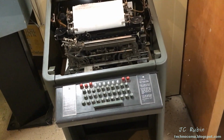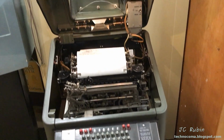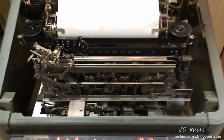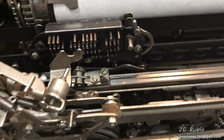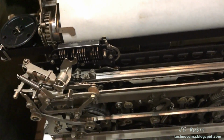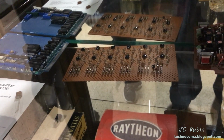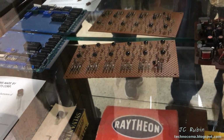There's only one model teletype that's near and dear to me, and this isn't it. But this is a teletype anyway, just for your inspection. It's amazing how they did that back then. I wish this one was operational to see it operate. Look at those early circuit boards. There's like phenolic material. Look at the transistors, how they're mounted on those.